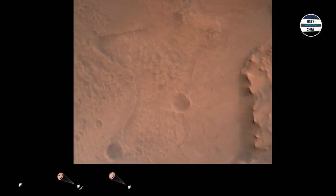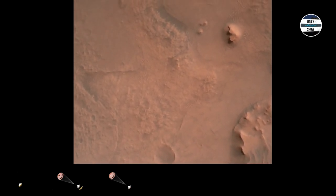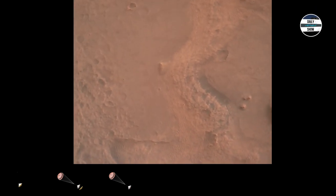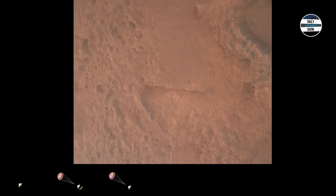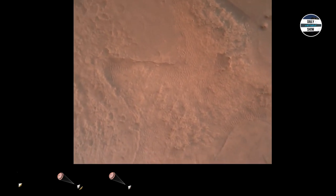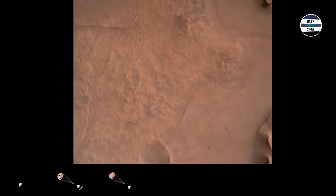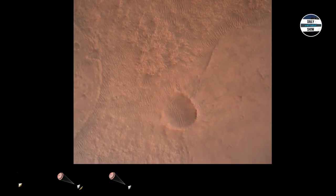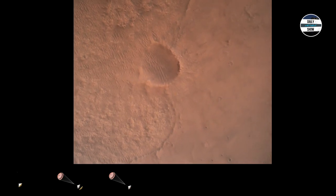We are coming up on the initialization of terrain relative navigation and subsequently the priming of the landing engines. Our current velocity is about 90 meters per second at an altitude of 4.2 kilometers. LVS valid. We have confirmation that the lander vision system has produced a valid solution and part of terrain relative navigation. Priming TBA is nominal. We have priming of the landing engines.